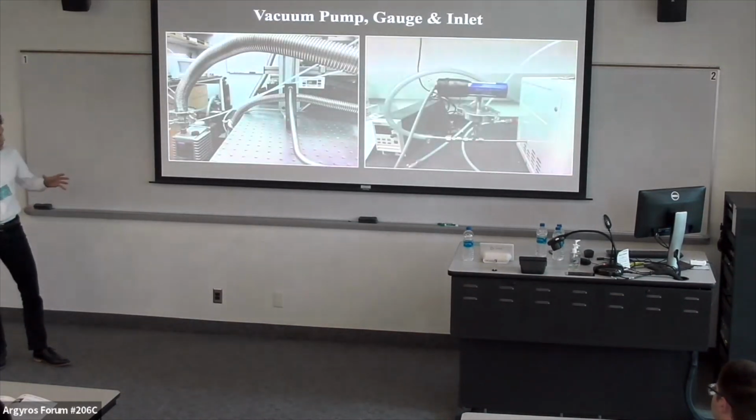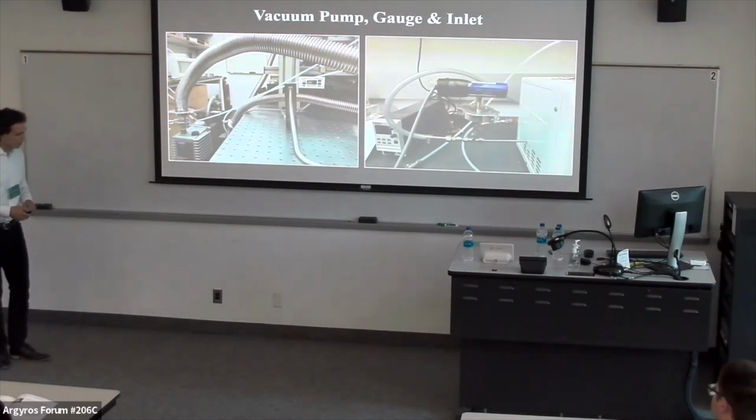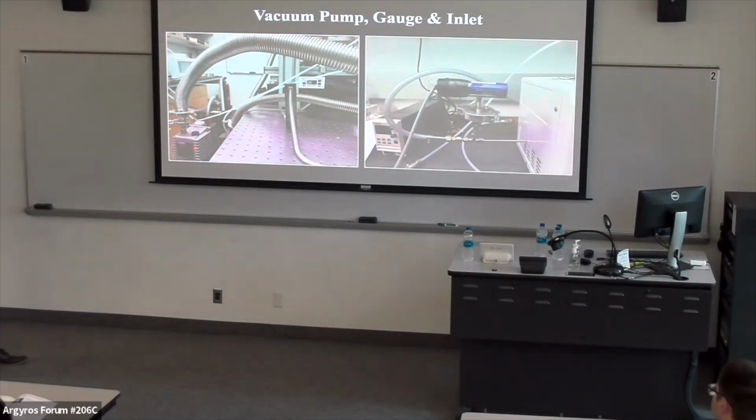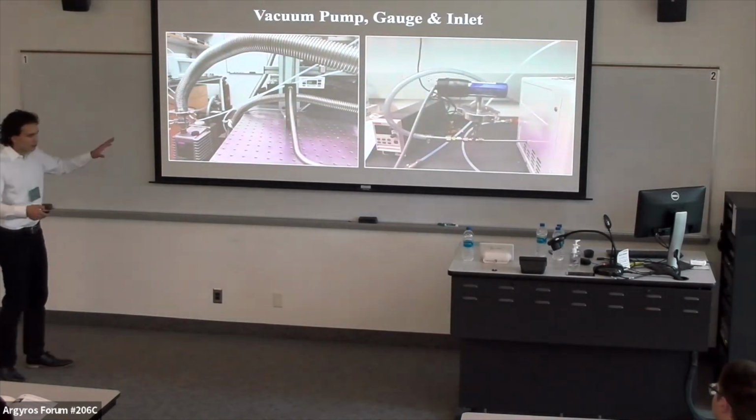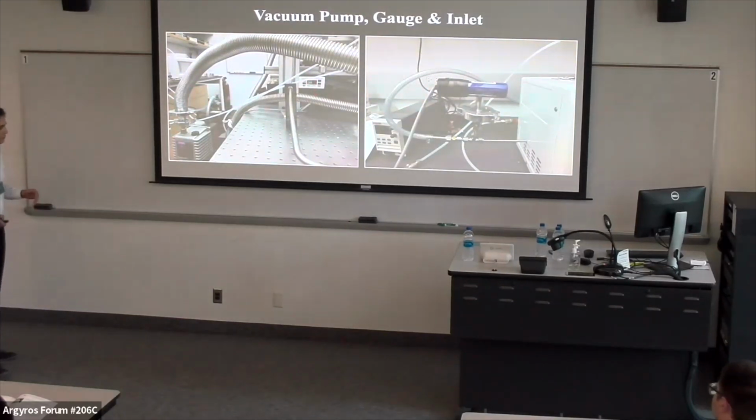So enough of the abstraction. Here are some concrete images of the system. Here is that vacuum pump that I mentioned, and this giant line is the exhaust line that feeds into the building's exhaust system, just getting rid of any byproducts of the reaction we don't want. And then this guy, there's a lot going on in these pictures, but this guy here is the vacuum display, which displays the pressure of the vacuum chamber, which is important to know.